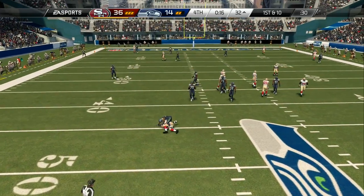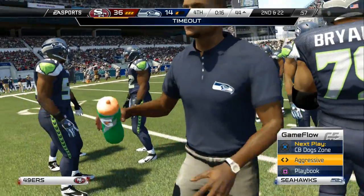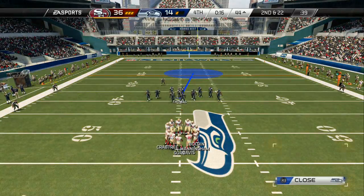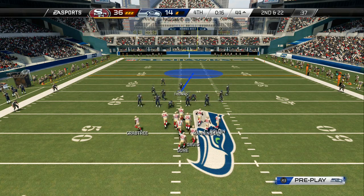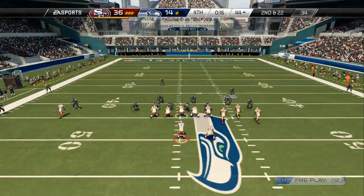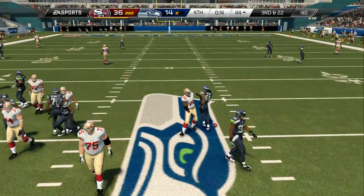Escaping the pressure. They're going to get him this time. Oh my gosh. When you take those blindside hits, the first thing you think of as a quarterback when you get up is, did somebody make a mistake, or did I make the mistake not seeing that guy coming? The long drive continues. Colin Kaepernick from the shotgun. That pass was hurried.